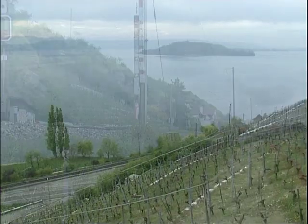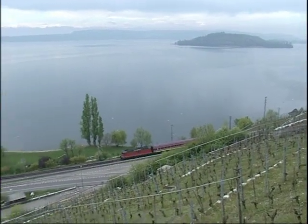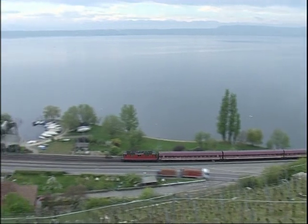There are some spectacular views across the lake from the vineyards which overlook the line. This is the scene at Tam.